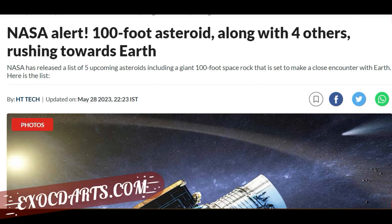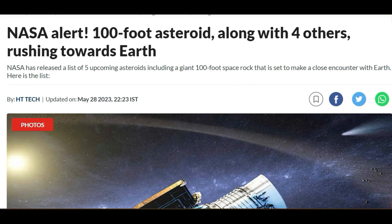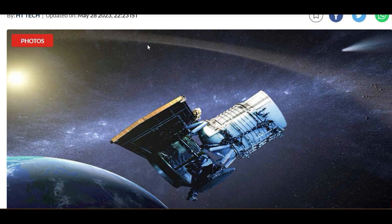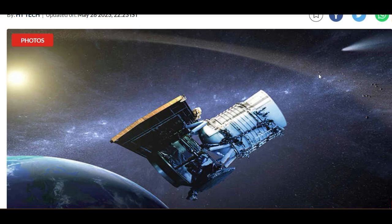NASA alert: a 100-foot asteroid, along with four others, rushing towards Earth. NASA has released a list of five upcoming asteroids, including a giant 100-foot space rock, that is set to make a close encounter with Earth. Here is the list, guys. May 28th, published.